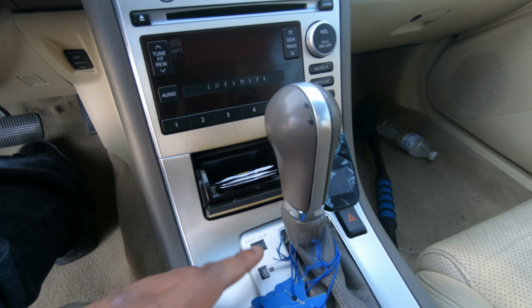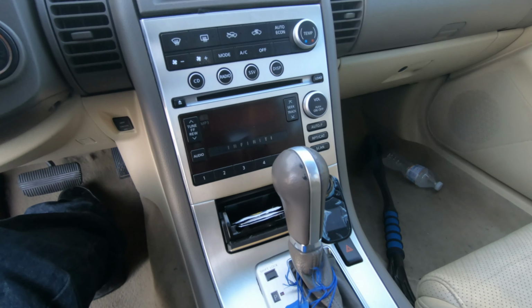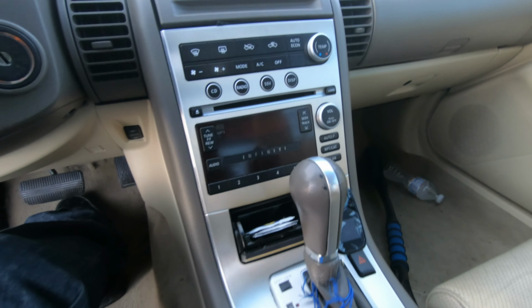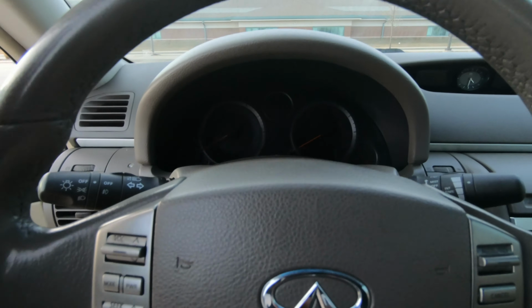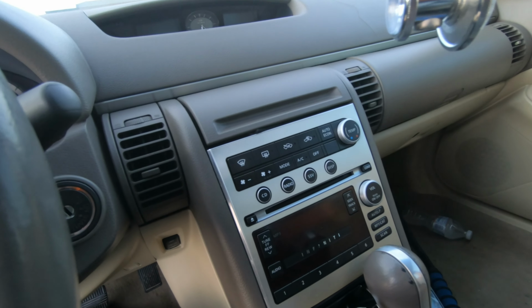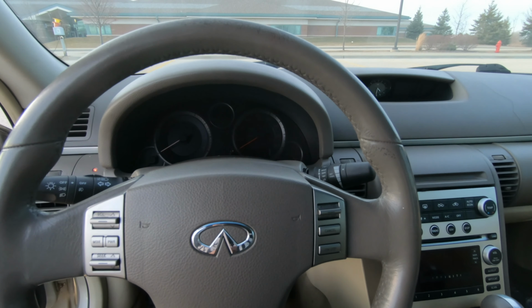If you guys can find an Infiniti G35 in manual, I suggest you grab it. They're pretty rare to come by, especially in the sedans. But this is a 5-speed Tiptronic. There are some goodies underneath the hood. I'll pop the hood, but first, I'll give you guys some revs of this car.